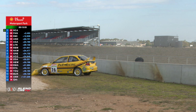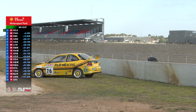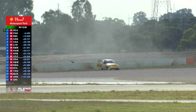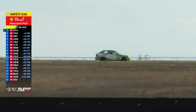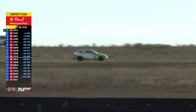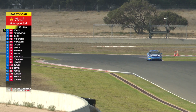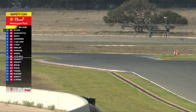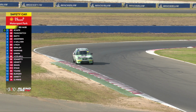He's out of the car and looking a bit ginger, to say the least. Yeah, he is on his 2 feet, which is good, positive news, but that's going to hurt. The XL doesn't look quite so good. Looks pretty second-hand there, and we have gone safety car with 6 minutes remaining in this race. So this will neutralise things, just as Scaife was skipping away from the rest of the field.